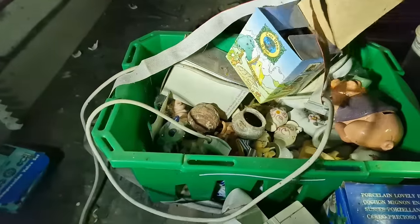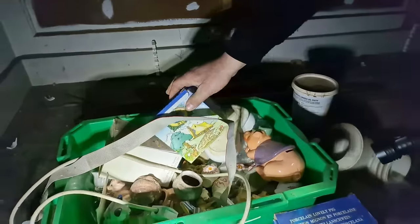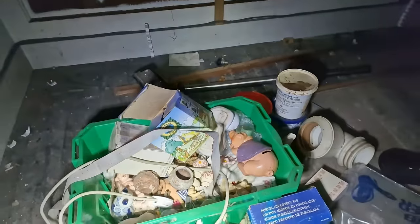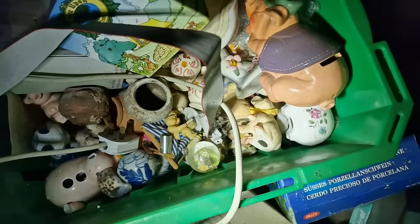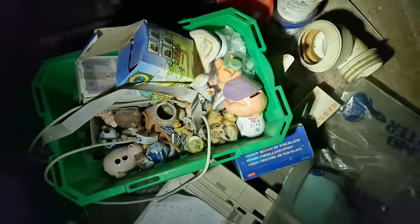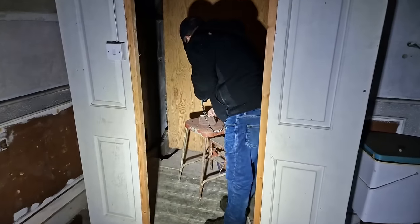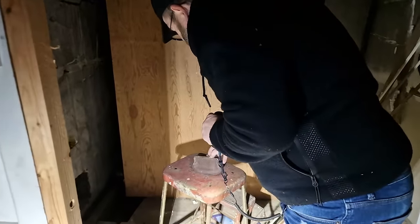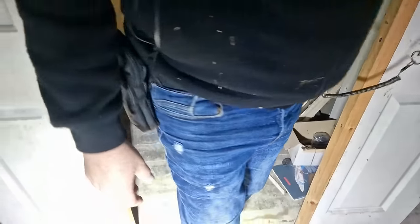Oh, yeah, look at all this. So, this is what they tried to save. I wouldn't bother saving it. There are a lot of pigs in there, yeah. So, they're making all separate en suites, aren't they? Got a purse. Old purse. They're making en suites on every one of them, aren't they?